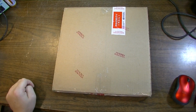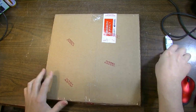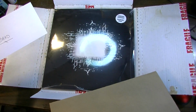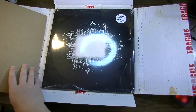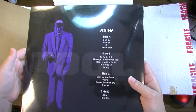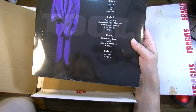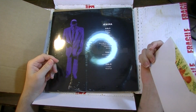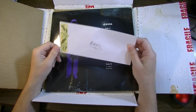All right, I'll give you 3 guesses what's in this package. This is from John McMullen of Oxford, New York. Okay. Are you serious? Oh my god, dude. Oh, dude, this is... Oh man. Oh, dude. I think I might cry, guys, honestly.